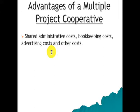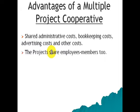Another advantage is you have shared administration costs. So you have all these different projects paying for the administration. So the more projects you have, the more you share the administration costs. You share the bookkeeping costs. You share the advertising costs. You share office costs. You share supply costs. A lot of other costs.